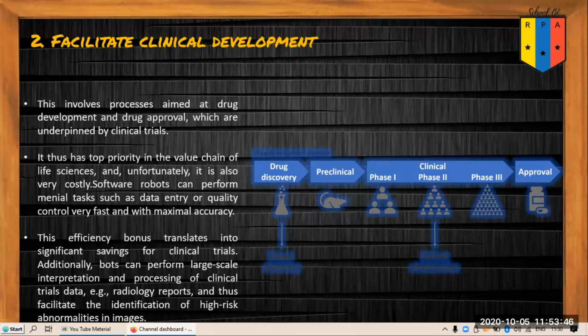The second use case for today is to facilitate clinical development. Now, this involves a process aimed at drug development and drug approval, which are underpinned by clinical trials. It thus has top priority in the value chain of life sciences. And unfortunately, it is also very costly. Software robots can perform menial tasks such as data entry or quality control very fast and with maximum accuracy. This efficiency bonus translates into significant savings for clinical trials. Additionally, bots can perform large-scale interpretation and processing of clinical trials data, for example radiology reports, and thus facilitate identification of high-risk abnormalities in images.